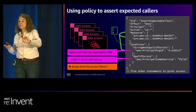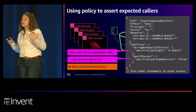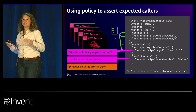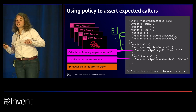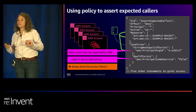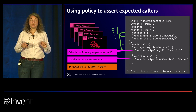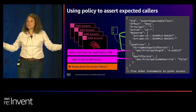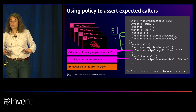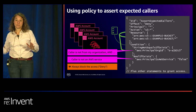And I'm just going to mention, last week in the pre-re:Invent launches, we launched a really useful capability for scaling these patterns. You're looking at one statement here that says, not from my org and not an AWS service, I'm going to deny it. What if they are an AWS service, like CloudTrail, writing data into your S3 bucket? Well, you want to assert that this access is being done on your behalf, right? CloudTrail operates on many customers' behalf. You want to make sure they're operating on behalf of your organization. If you know security jargon, I'm talking about the confused deputy problem.